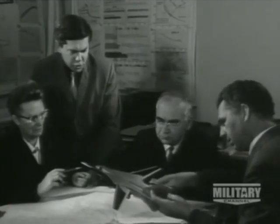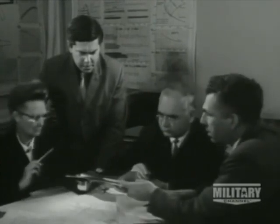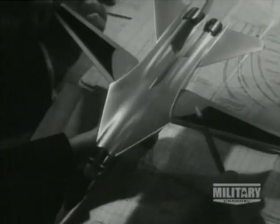In the early 60s, Soviet aviation experts intently studied the F-111's approach to the problems of variable geometry.